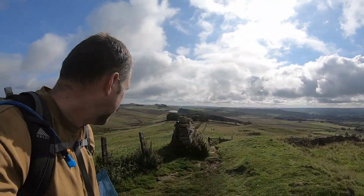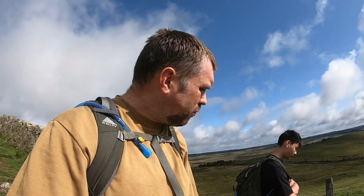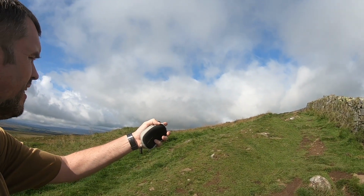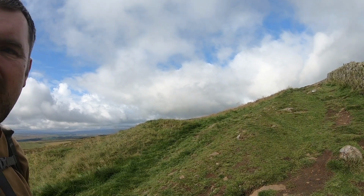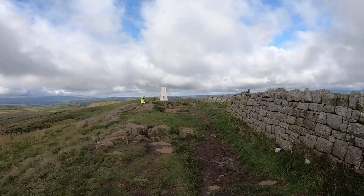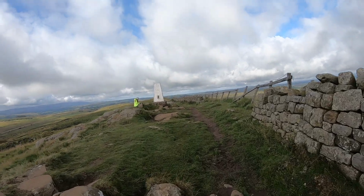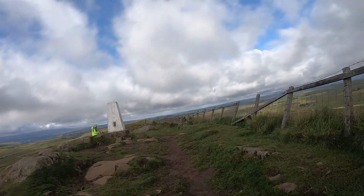This area here is the halfway point apparently, Windshield it's called, and the highest point of the wall, just up here. Then it's downhill from now on, well, with short uphill undulations, but generally downhill towards the west coast. It marks the very top of Windshield, this trig point or beacon. It's mainly downhill all the way now, isn't it?